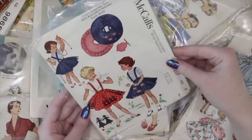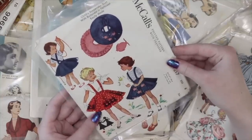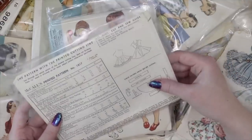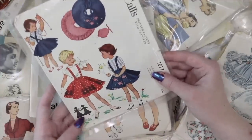But this is for a child's suspender skirt with buttoned-in petticoat and easily made. So it's just a circle skirt, and then I guess they give you a few different decoration options. But seriously, so cute and feels factory folded. And also says it includes a transfer, so I'm assuming that's the transfer in question.